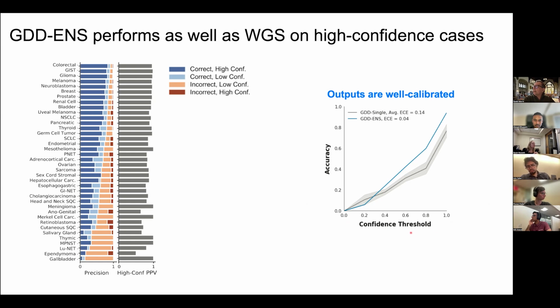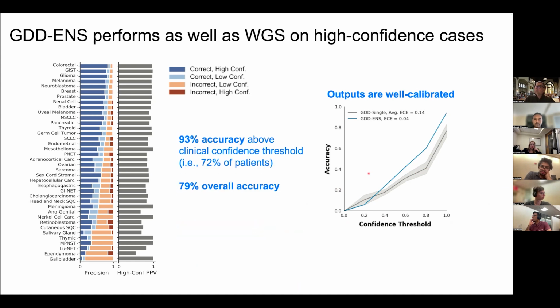On the x-axis here is the threshold for confidence that I was telling you about, and this is the accuracy of the classification. Ideally, you want this line to be at the y equals x line. You can see the average of the ensemble is closer to that than the average of the single neural networks. If I showed you a random forest, it would be even worse, more poorly calibrated. As I said before, our accuracy is about 93%, and that's for the 72% of patients that are above the 75% confidence threshold.